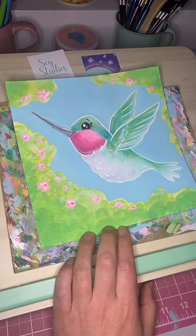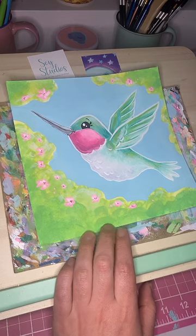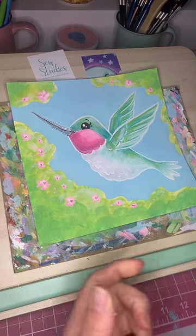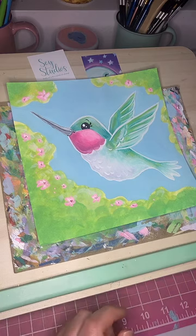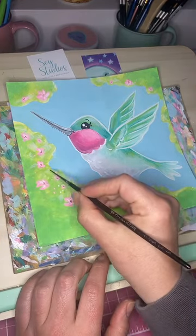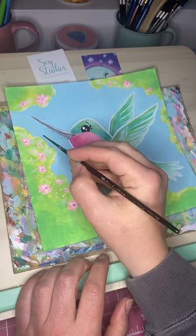All right, we're going to add some highlights. Oh, that white is not there. Just a few little white flower dots. Words cannot come out of my mouth.